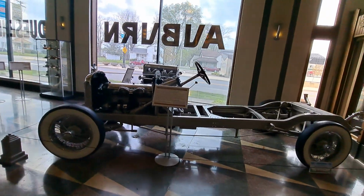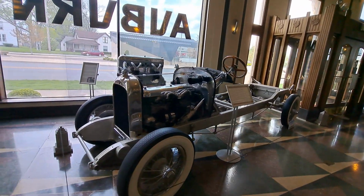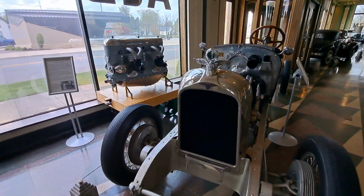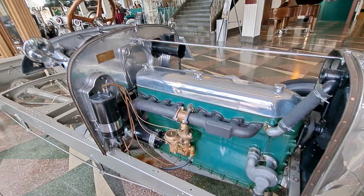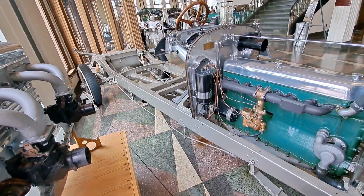Here's a 1926 Duesenberg Model A chassis. That's one of their older models. We'll get to the other side and get the sun behind us. Just a fantastic piece of engineering. Look at all the aluminum used. The frame is like a tank.